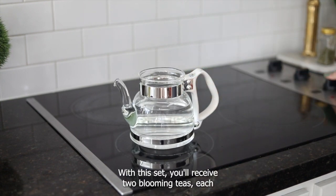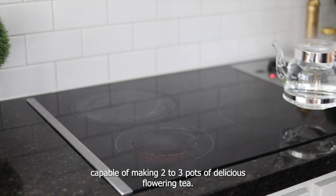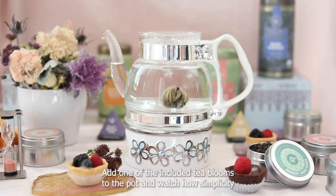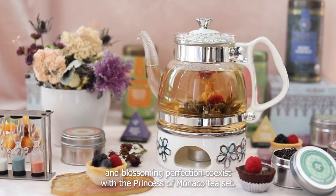With this set, you'll receive two blooming teas, each capable of making 2 to 3 pots of delicious flowering tea. Add one of the included tea blooms to the pot and watch how simplicity and blossoming perfection coexist with the Princess of Monaco tea set.